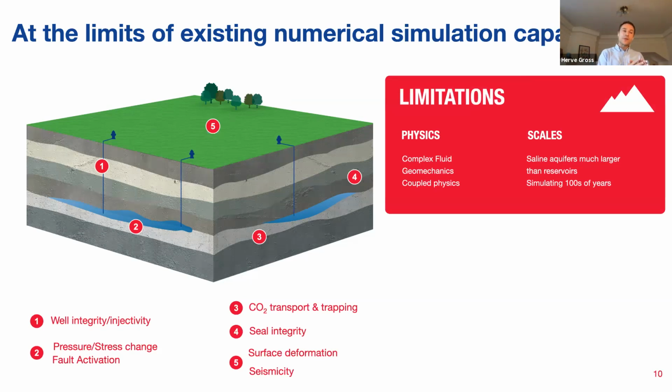So the physics first, because we're simulating complex fluids, the behavior of the CO2, its reaction to the local in situ fluids, the brine, the potential remaining hydrocarbons, the various salts that are in the subsurface are going to really create complexities. We are going to see viscous fingers, we're going to see dissolution effects. Those thermodynamical effects have to be taken into account. Also, we need to take into account the long-term behavior where the CO2 is going to be trapped or mineralized, and this kind of broad thermodynamical behavior must be taken into account.